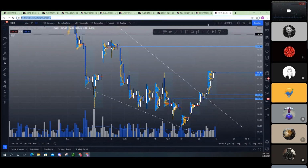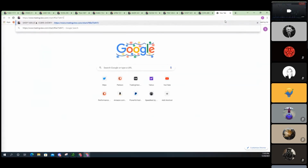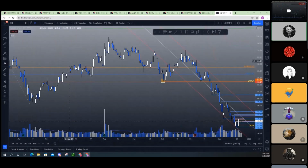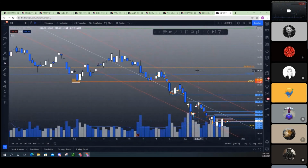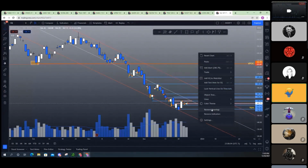Your chart says 65 minutes. Yeah, sometimes I do 65 minutes because that's actually a Fibonacci number as well, and it breaks out the day evenly. Square has been taking a beating. When you learn something random from Shorty, 65-minute candles.